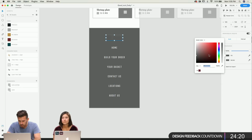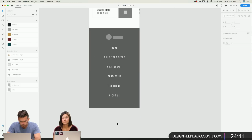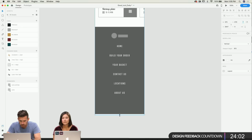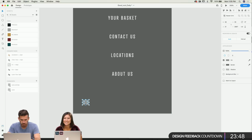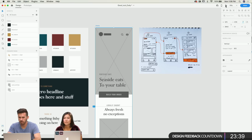I'll make this a little bit darker, or maybe lighter. Oops. Oh, I need to make this a little bit taller. And maybe some social media icons at the very bottom. Maybe your Instagram and Twitter. Gotta get that gram. Gotta get the social on. So yeah, I think that's good for the homepage. We can just hit this play button real quick.